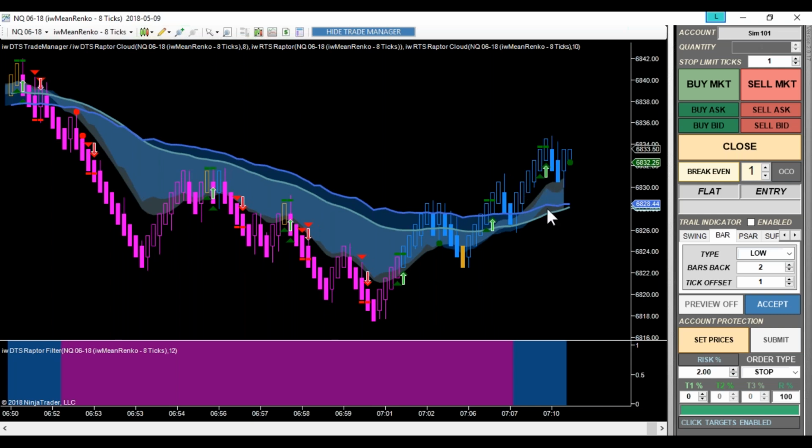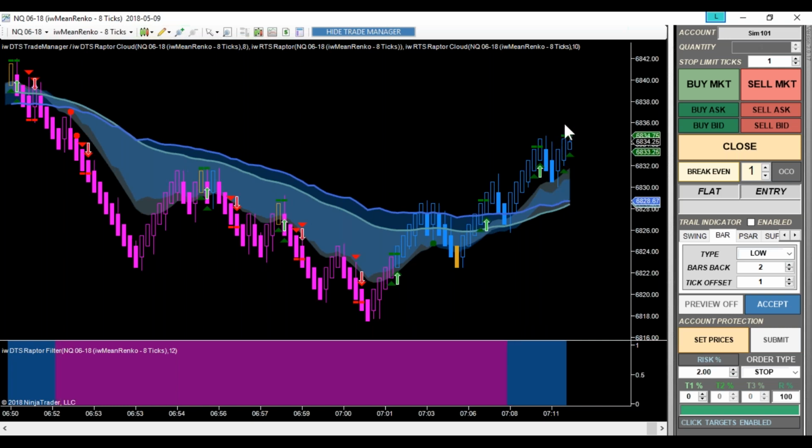So your cloud's almost fully crossed here. Your next buy signal is probably going to be a number one signal. I'm still not sure if this is a new trend, though, or if the market is, again, just in a little bit of a pullback move, or is it just in a great big sideways trading range?